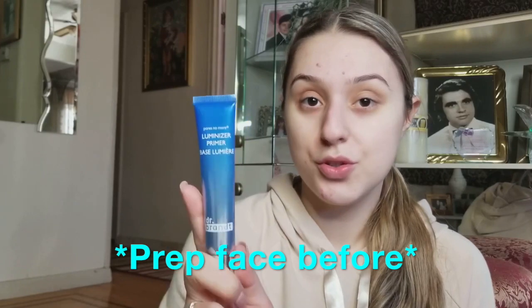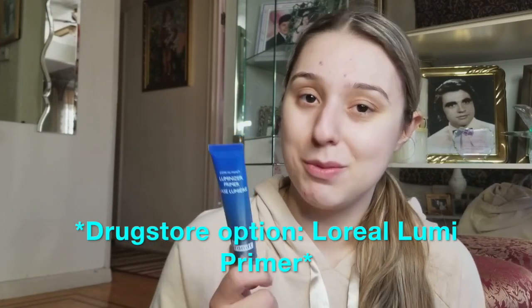So I just layered my face with primer, with Dr. Brand's Pores No More primer. This one seems nice for when it's summertime and you want that nice glow. You see, like I barely have anything, and I don't know if it's noticeable in camera, but I feel like I'm glowing. And then I put my Too Faced Shadow Insurance eye primer on.